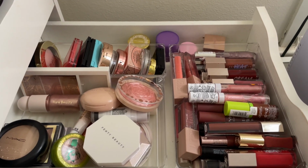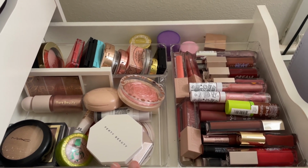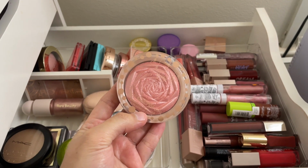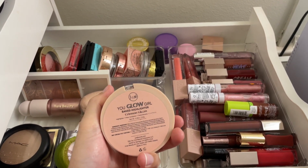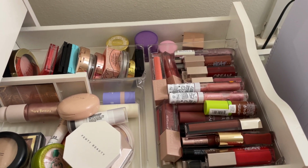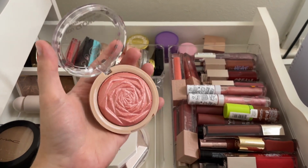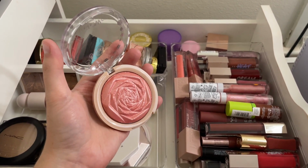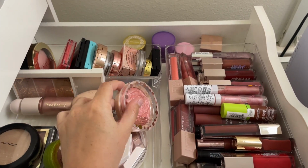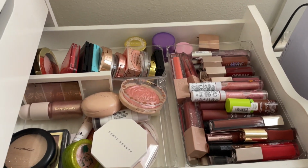Okay, so for highlighter, I don't know if I really have a favorite, but I've been loving this one from JCat. This is the You Glow Girl Baked Highlighter, and this is in the shade Crimson Gleam. I thought this was going to be more of a blush topper for me, but this really is a highlighter. It's just a pinky highlighter. This is very, very beautiful. The formula is also very nice. So I have been loving this one, and I've been reaching for it quite a bit. Just on the everyday when I'm not really sure what to throw on, I'll just reach for that one.